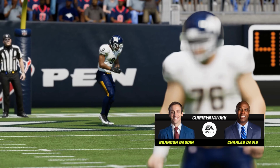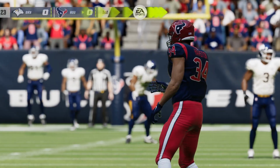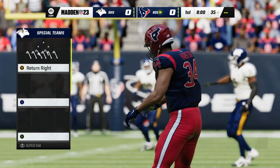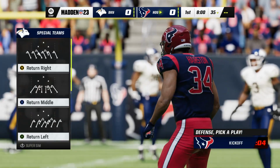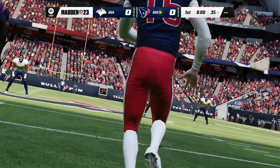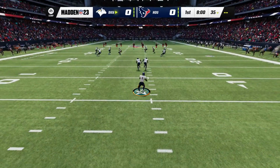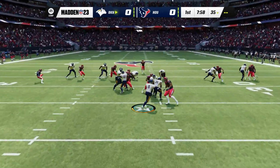Hi again, everyone. With Charles Davis, I'm Brandon Gaudin. And, Charles, we look at this Texan ball club entering play here. They've been playing their best football of the year, winners of 4 in a row. And going back through the tape, I thought they looked pretty good last week. It was a solid win, a comprehensive win. Takes it at the 7.